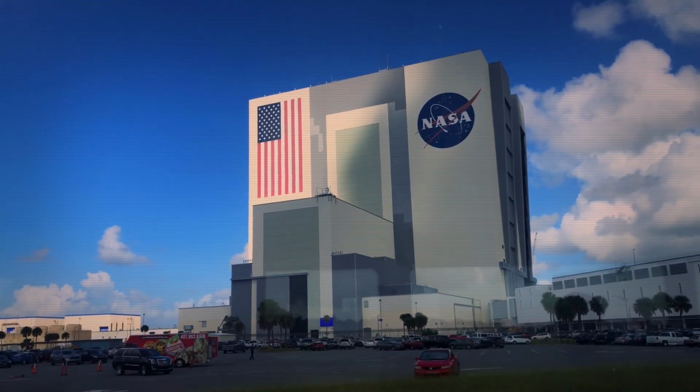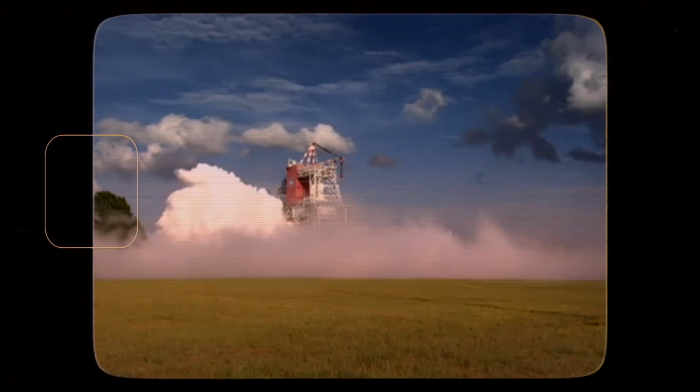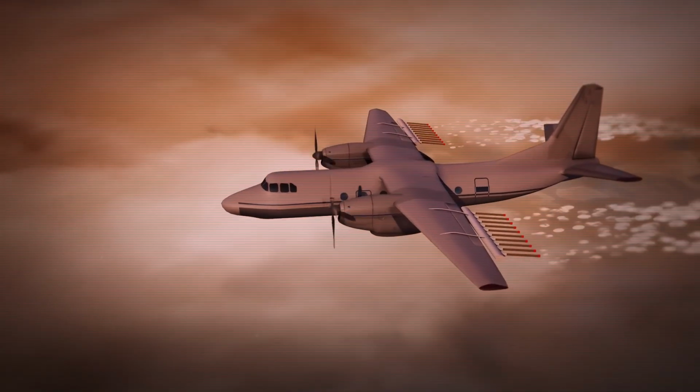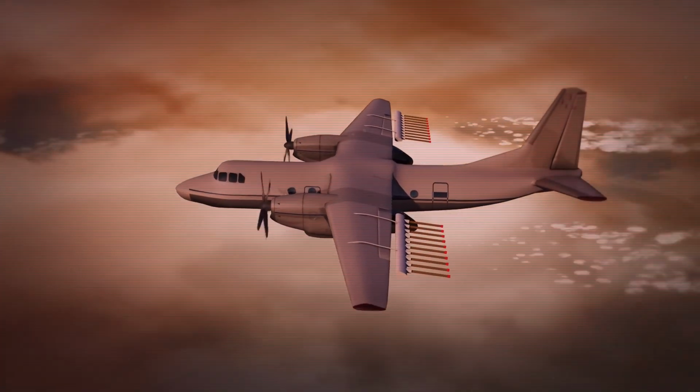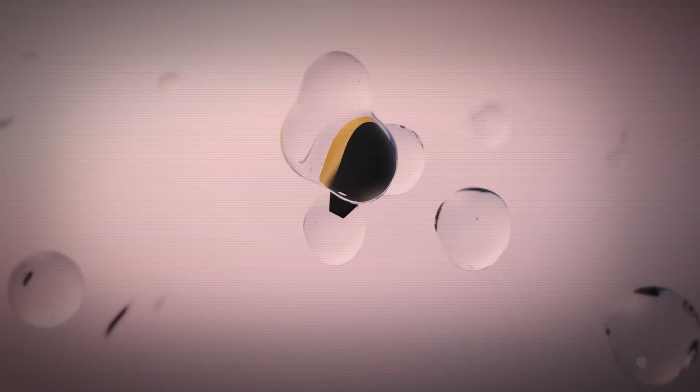NASA's research centers in Virginia and Alabama have been perfecting ways to pull rain from clouds since before most people watching this were born. Planes fly into clouds and release tiny particles of silver iodide, crystals smaller than a grain of sand. Water in the clouds sticks to these particles, forms drops heavy enough to fall, and you get rain.